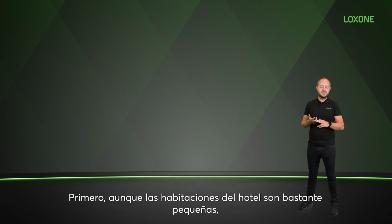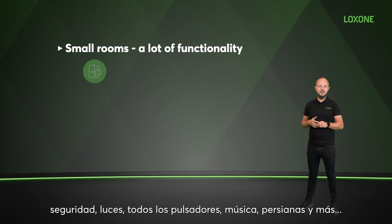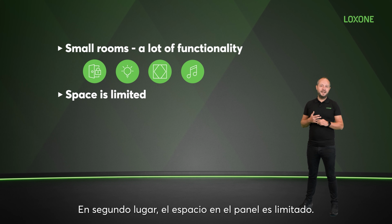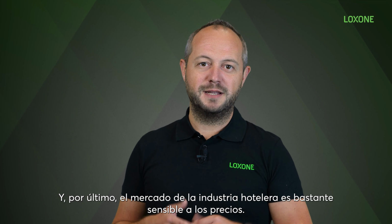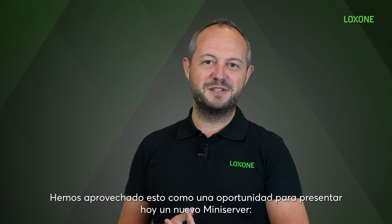First, although the hotel rooms are rather small, they require a lot of functionality for security, lights, all your switches, music, shadings, and more. Second, the space in the panel is limited. And last, the market of the hotel industry is rather price sensitive. We have taken this opportunity to introduce a new mini server today, the new Mini Server Compact.